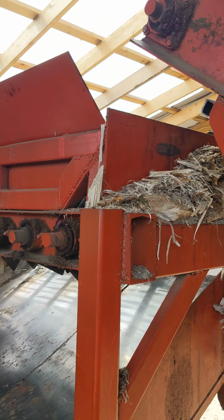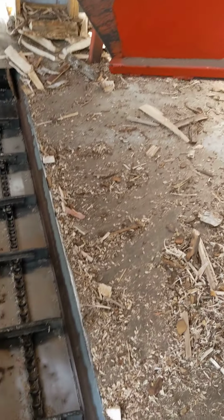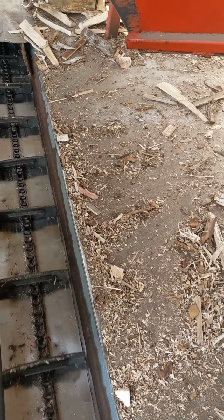And then our sawdust conveyor, which is in the floor here. There's our cleaner that we built. Drops down there. Dirt goes outside. Very simple to keep the building clean. Still work, but it's a heck of a lot simpler.